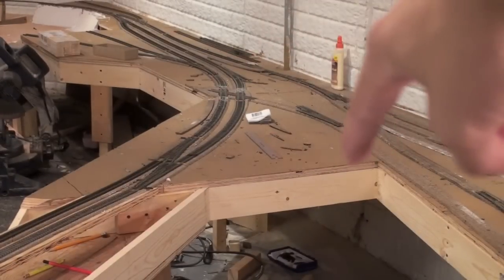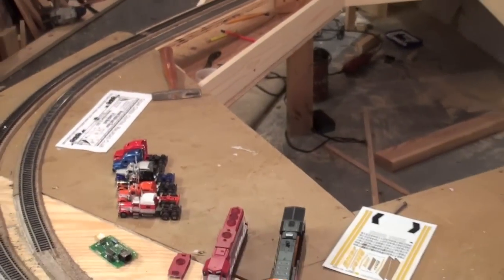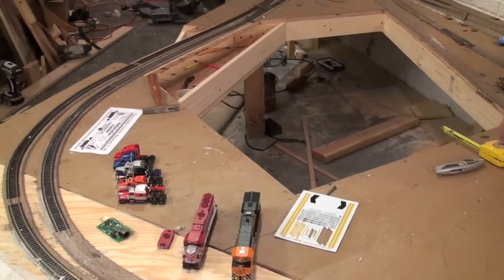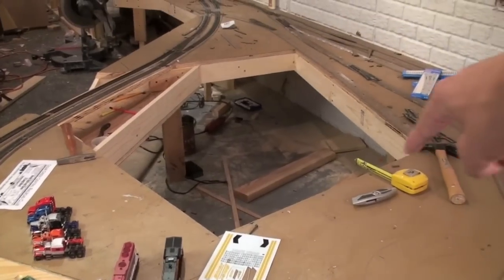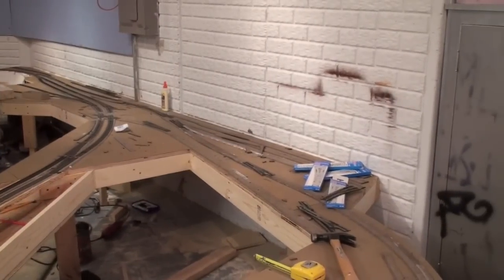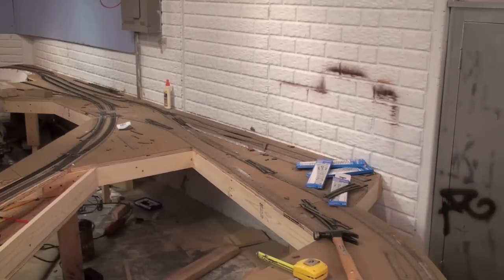So go from there, curve around, come this way, and then it will come here, and it will curve around here, and go just about up to there, where there'll be an overpass, and that'll be your entrance to the hidden area. And then right there, I'll have a bunch of toggle switches for all my switches on the end or whatever. A little diagram.